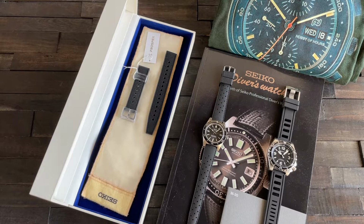It may be tempting to get a vintage piece. Really great examples of these cruise north of 5K, sometimes as far north as 6K. And the other examples are at the other end of the spectrum at 2,500 to 3K, and they're really in rough shape, and you can't use it for its intended purpose as a dive watch.